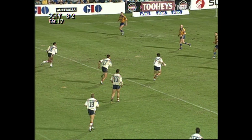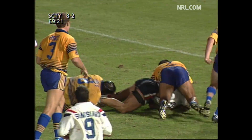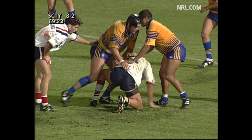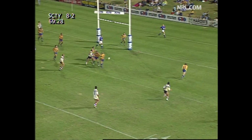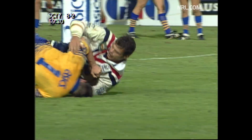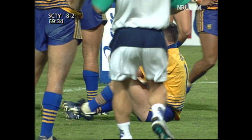Vanetti. Wood holds the ball up. Back inside for Gourlay. Walker's the man. He's coming back to the right now. The kick through from Hermanson. Oh! And a big charge on David Riolo. What?